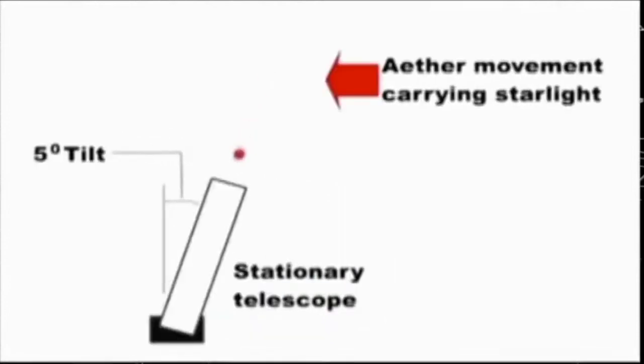But if the starlight is going past the telescope at 5 miles an hour, then when it is filled with water, no further tipping is needed because the light is coming in at 5 degrees anyway. The starlight stays on the same path but is only travelling slower in the water.